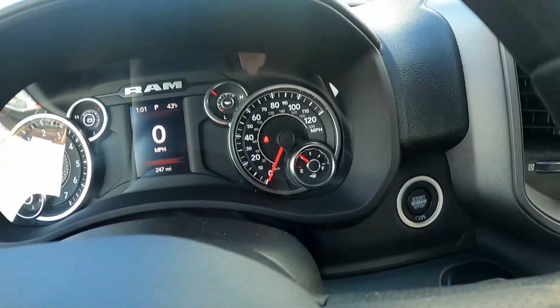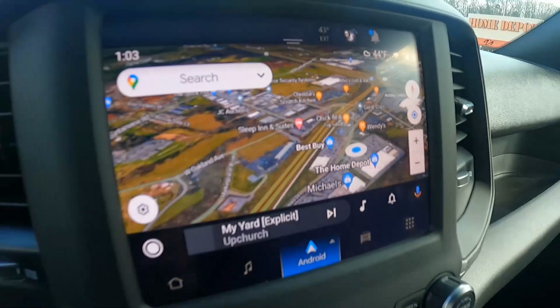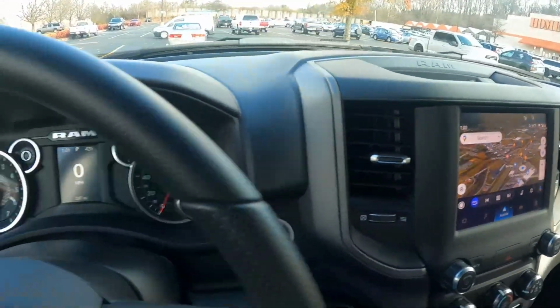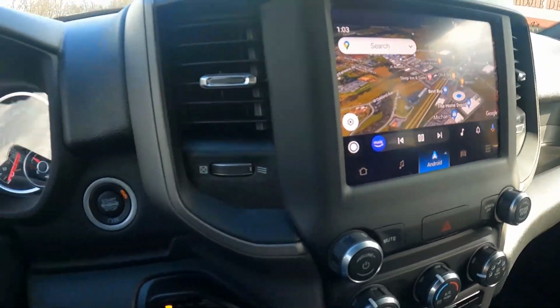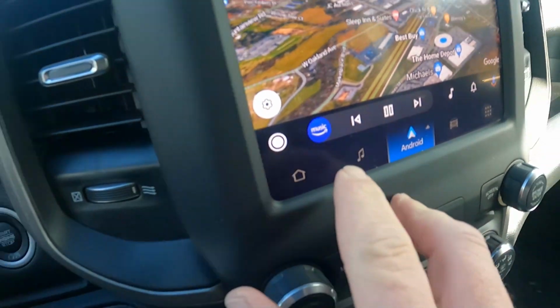And you hear my phone, this thing does have Android Auto. I love that Mexican restaurant. And you can see where I'm at right now. Hopefully it doesn't start playing music. It's hooked up to my Amazon Music. That's what I use.